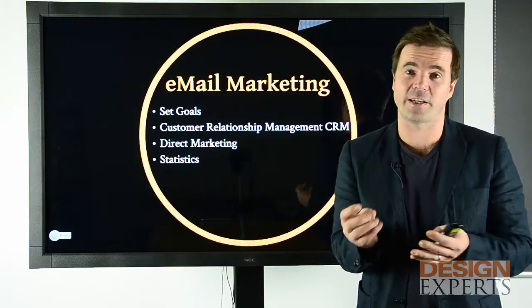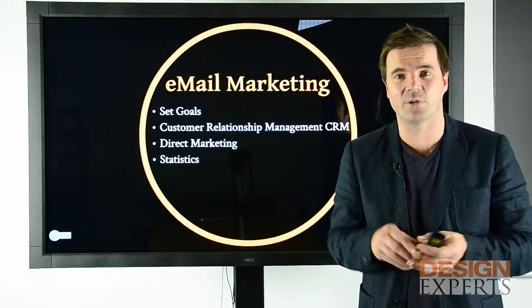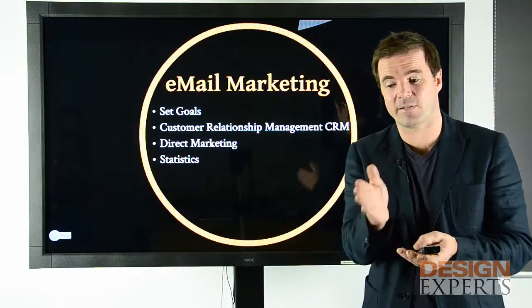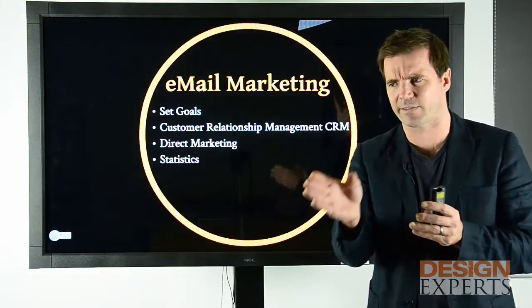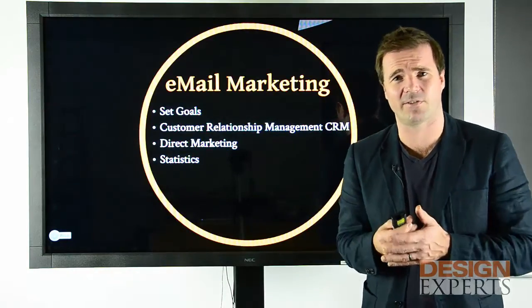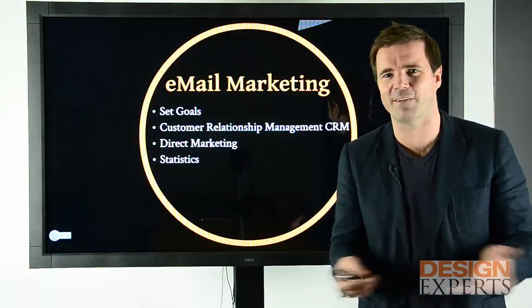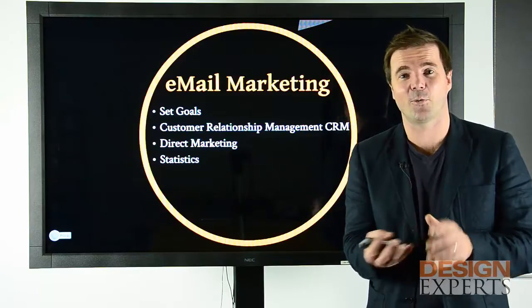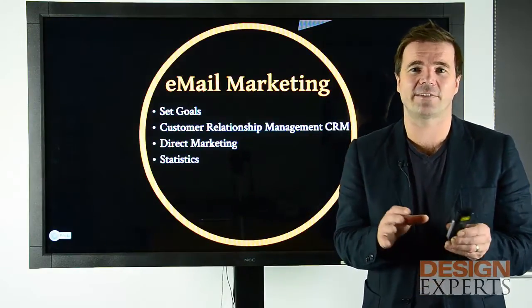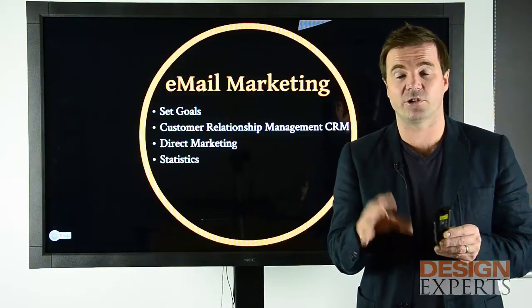A really good thing to have is a CRM, or a customer relationship management tool. Just more detail about your customers. You can segment them into different lists, and you can really direct some very good email marketing programs and strategies to them. But define the goals. Don't just do it for email's sake. What is your email marketing trying to achieve? It's definitely worth taking a step back and asking, do I want it to generate leads?